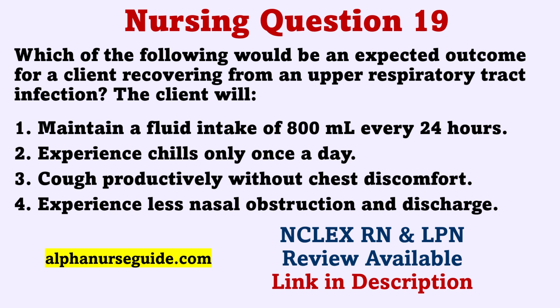The correct answer is 4. Experience less nasal obstruction and discharge. A client recovering from an upper respiratory tract infection should report decreasing or no nasal discharge and obstruction. Daily fluid intake should be increased to more than 1 liter every 24 hours to liquefy secretions. The temperature should be below 100 degrees Fahrenheit or 37.8 degrees Celsius with no chills or diaphoresis. A productive cough with chest pain indicates a pulmonary infection, not an upper respiratory tract infection.